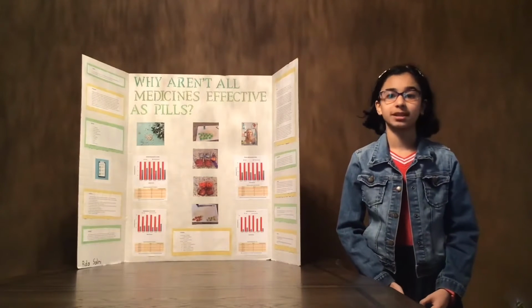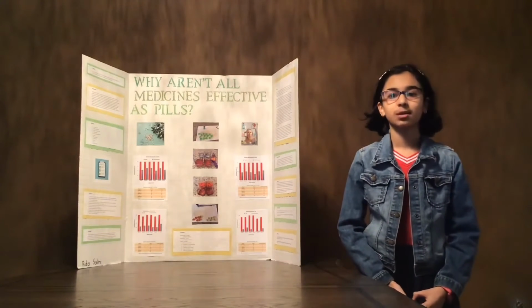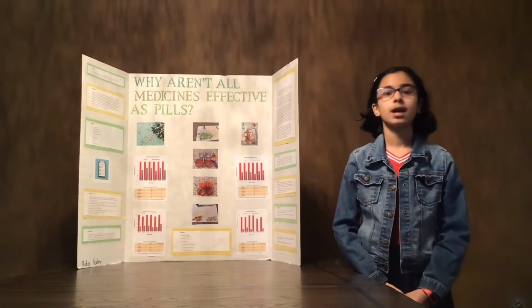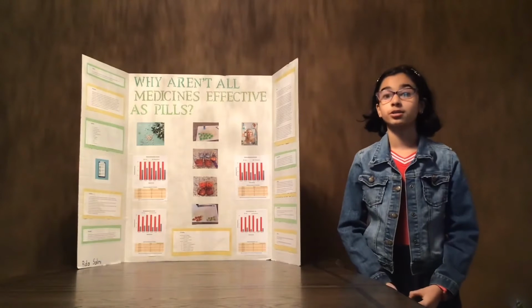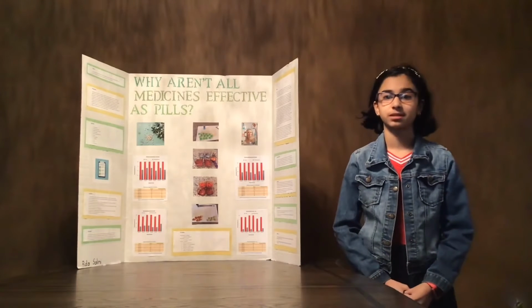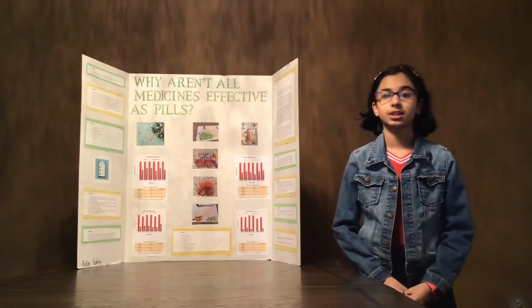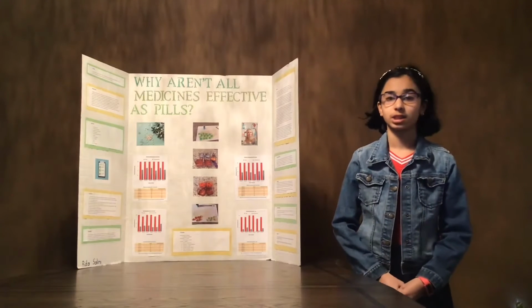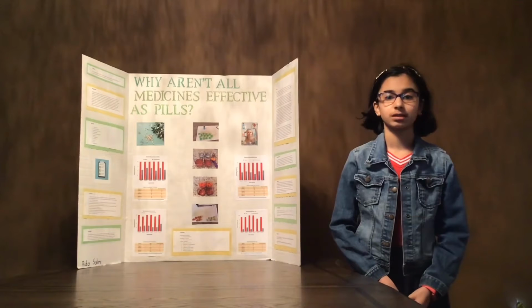I'm in grade 7. I'm attending Emily Carr Public School, and this is my first year doing the Science Fair. My project is why aren't all medicines effective as pills? The purpose of my project is to model a medicine, which is insulin, and why it is injected and not in the form of a pill.